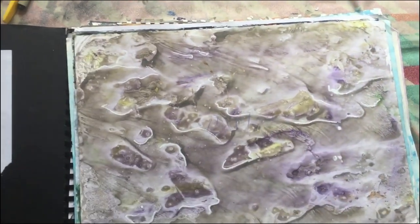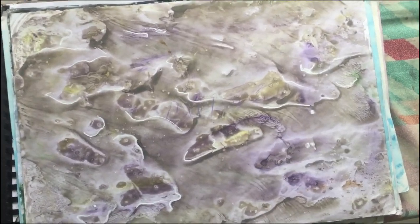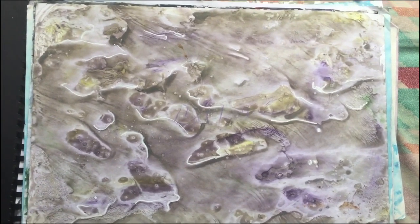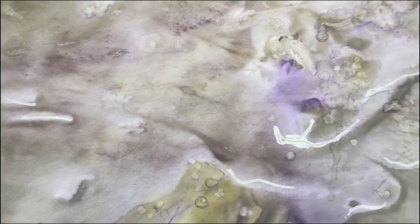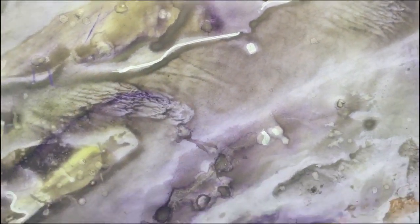And this one again is the same technique. I like how this turned out. Everything here wasn't very intentional. I just let the watercolor do what it does. The only thing that was intentional was the color choice.